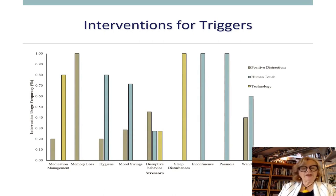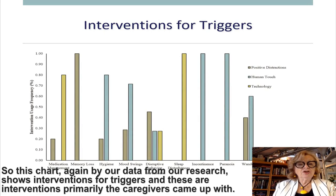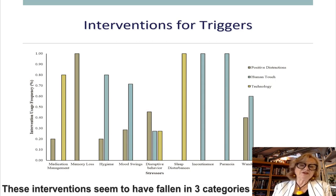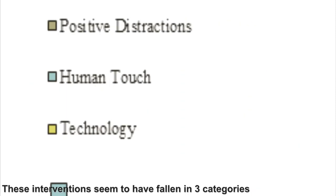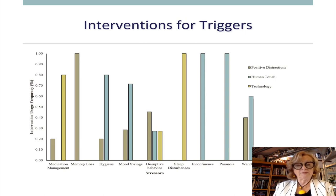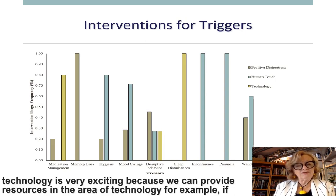So this chart, again from our research data, shows interventions for triggers. And these are interventions that predominantly the caregivers came up with. Many of them came up with these on their own. And these interventions seem to have fallen into three categories. One, the positive distractions. Two, the human touch, the hugs, the hand-holding, the comforting words. And three, interesting, is technology. Technology can offer support for these triggers that cause disruptive behavior. And that's very exciting because we can provide resources in the area of technology.